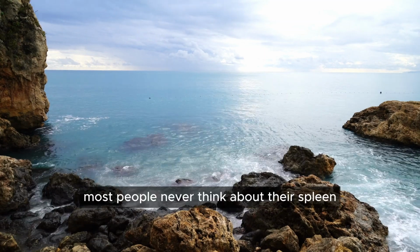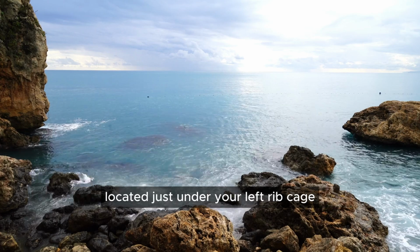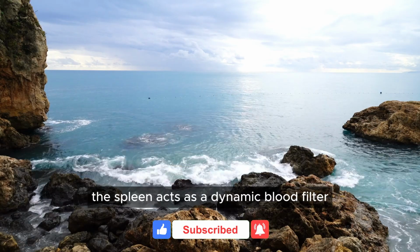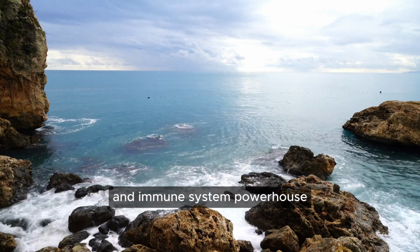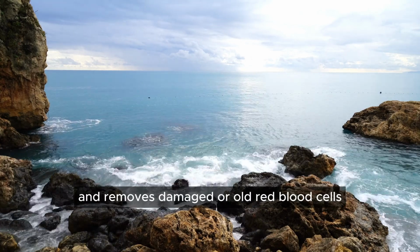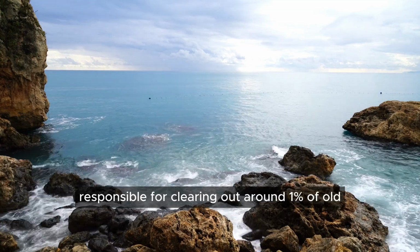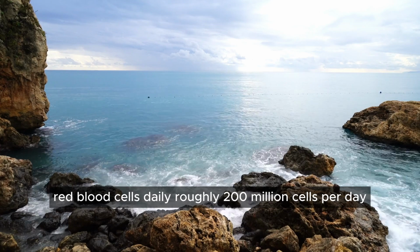Most people never think about their spleen until it's removed, but this small, fist-sized organ, located just under your left rib cage, plays a massive role in keeping you alive and healthy. The spleen acts as a dynamic blood filter and immune system powerhouse. It holds a reservoir of blood, monitors for infections, and removes damaged or old red blood cells. According to Harvard Medical School, the spleen is responsible for clearing out around 1% of old red blood cells daily, roughly 200 million cells per day.